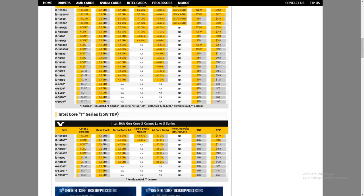And now for the T series, which I'm guessing is just a lower wattage CPU line. I would probably want to go for one of these, probably the i9 10900T. It's not K, and that's the reason why it's so low in TDP. And their base clocks are really low for the i5s up to the i9s, and the highest base clock is 3.5 gigahertz for the G6500T, which is going for about $75. But its turbo boost 2.0 is the highest, at 4.5 gigahertz for the i9 10900T.